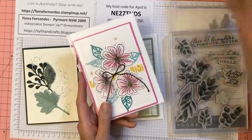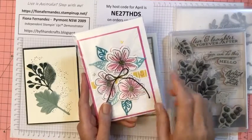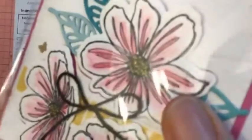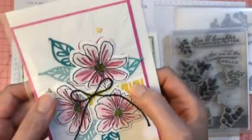$27 instead of $45. So buy them individually, it's a great value. And that one's got the little extra pieces like this in it. And there's a dotty one as well. So it gives you quite a few different things to use. I love it. I used coloured pencils on this one, and I put Wink of Stella in the centers of the flowers there. You can just see it. It's a bit hard to pick up on there. And I love those butterflies.